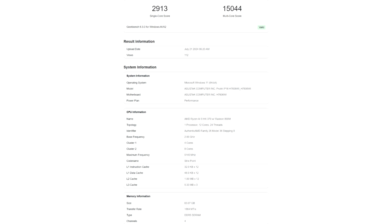According to the Geekbench log, the CPU ran at a maximum frequency of 5145 MHz, which is slightly above its 5.1 GHz official boost clock. Image source, Geekbench 6. Coming to the performance figures, the AMD Ryzen i9 HX370 Strix APU scored an impressive 2,913 points in the single-core and 15,044 points in the multi-core tests.